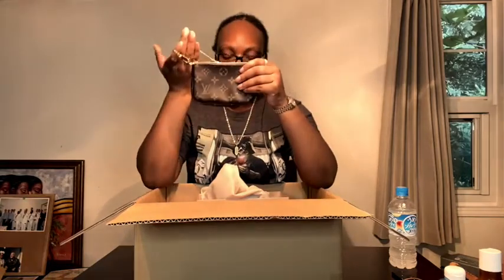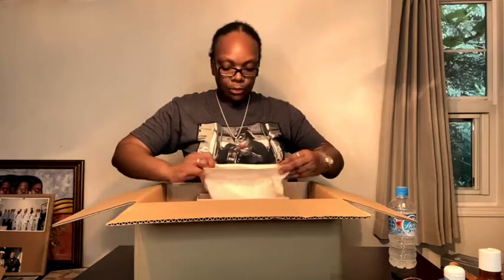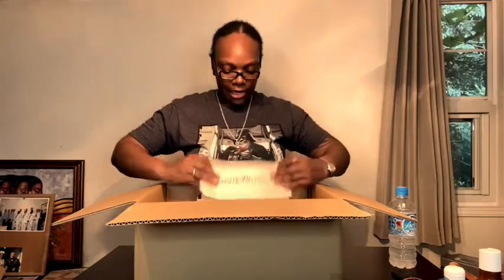So I added this in order to complete my trifecta. I have my damier ebene and my damier azur. My damier ebene has a little symbol on the front, and my damier azur has nothing. It's just a damier azur. But I wanted this in order to complete the entire trifecta because it's really awkward to me sometimes mixing and matching the patterns. But you can always use a classic mini Pochette. So that is the second item in this box, which I have been waiting for. She finally got it in stock.